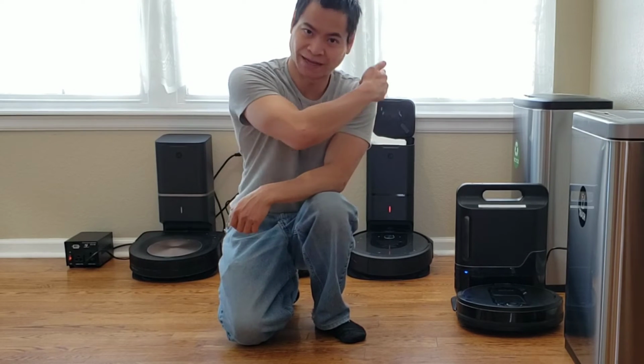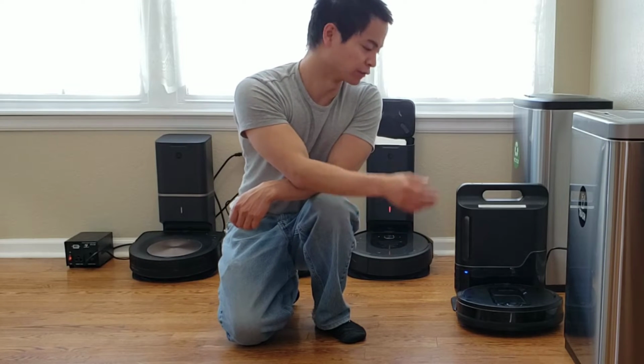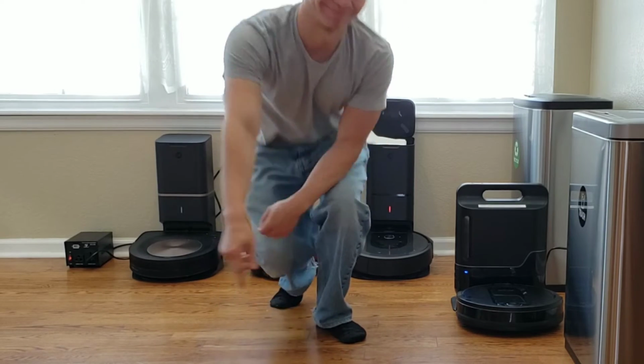So, do you go with the bag system or bagless? Let's check out the cleaning ability of the Shark IQ versus the Roomba i7. Let's get started.